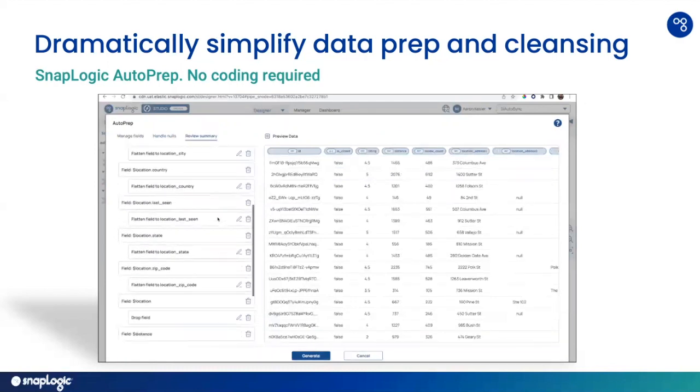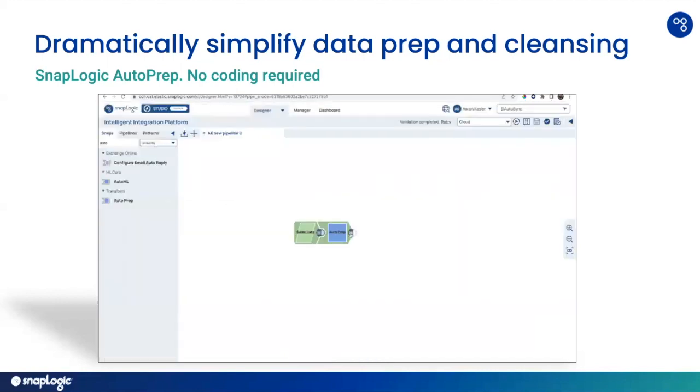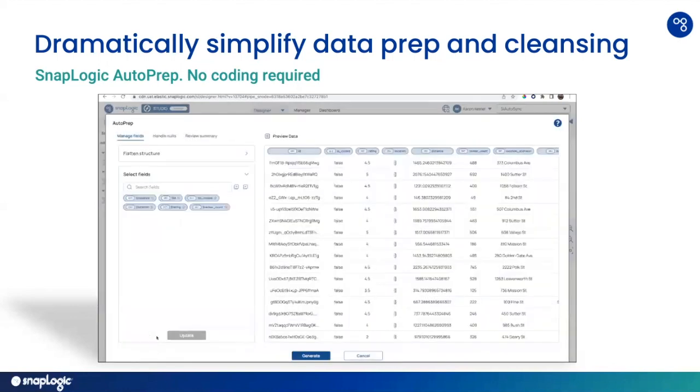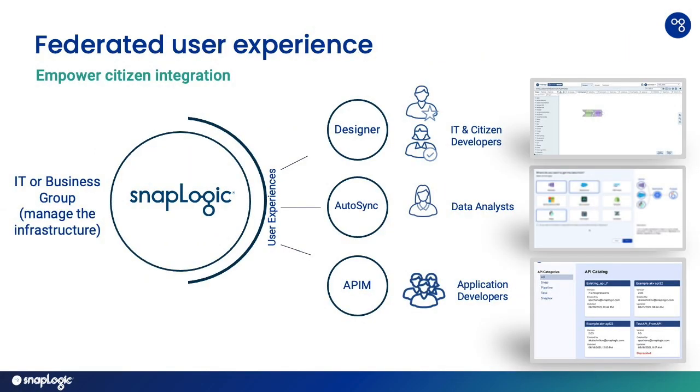But this is SnapLogic Auto Prep, and it requires no coding, and it enables preparation of data to be accomplished by nearly anyone. It could be an IT person, or it can be a technically savvy business person. And so with that point made, I want to now review how we look at managing an environment from a SnapLogic perspective and how we can empower citizen integrators.